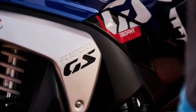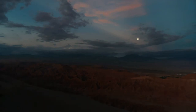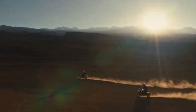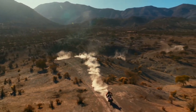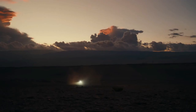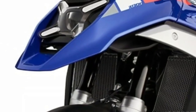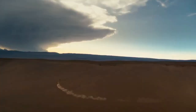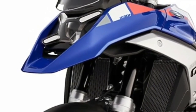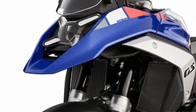Let's dive right in, because there's a lot to discuss. The engine. The 2024 BMW R1300 GS is powered by a 1300cc air and liquid-cooled boxer engine with bore and stroke of 106.5mm by 73mm. It makes a claimed 145 horsepower at 7,750 rpm, alongside 105 pound-feet of torque at 6,500 RPM. It uses BMW ShiftCam variable valve timing technology, with intake valves that are 44 millimeters in diameter and exhaust valves that are 35.6 millimeters in diameter.